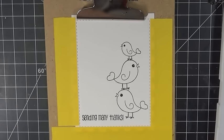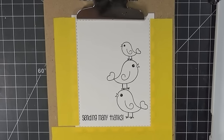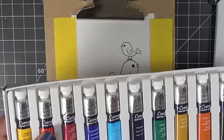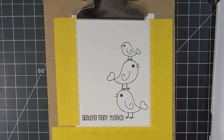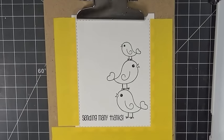I'm not sure if you could see this or not, but let me show you the watercolors I'm using today. Someone asked me what I am using lately, and I actually got these right here. These are the Winsor and Newton Cotman watercolors. There's like a dozen in here, and it's perfect. I also picked up just a couple of the little tubes here, with some different colors. I've had them for a little bit. I just haven't had a chance to really play with them, but this is what I've been using.